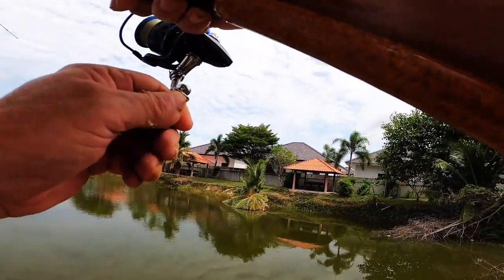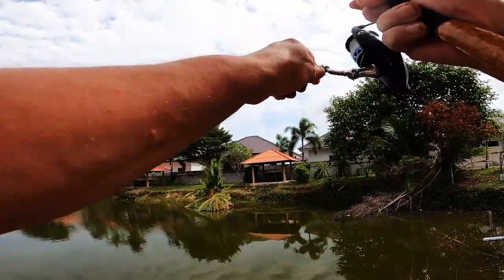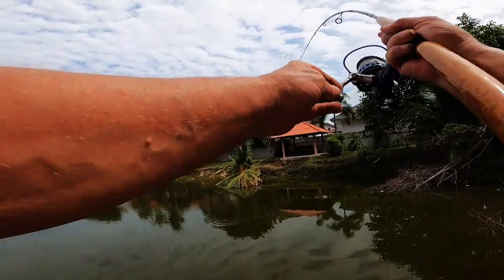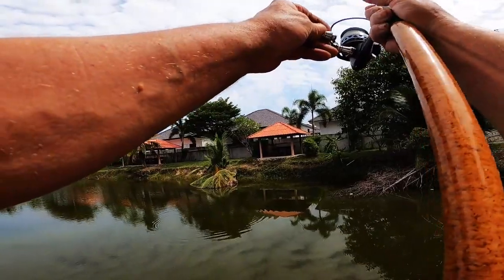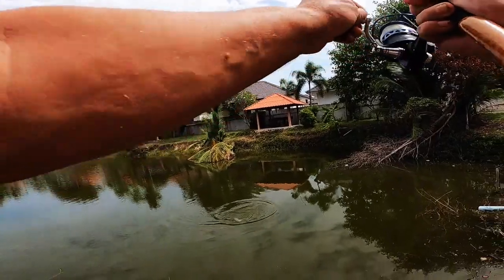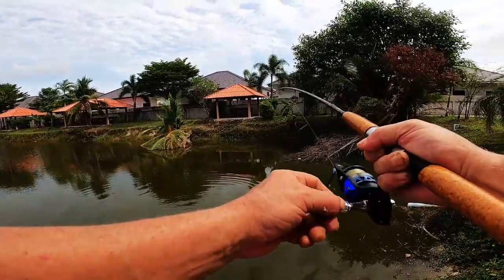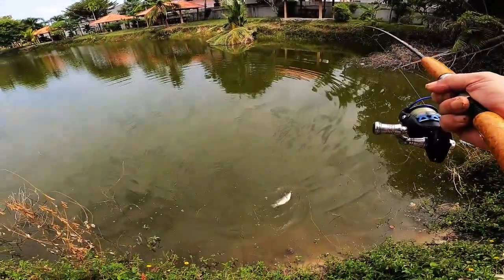Got him that time. What do we got? A little better tilapia maybe? Or another catfish? I think it's tilapia. Oh, got some power. Oh, yeah, another catfish? No, good tilapia, good tilapia. All right, that's what we've been looking for. Yeah, we ought to be able to pull him up. That's a good one.